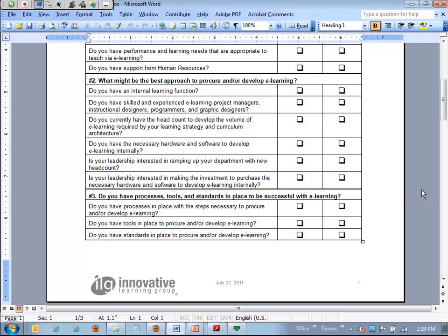The next one, do you currently have the headcount to develop the volume of e-learning required by your learning strategy or curriculum architecture? For you, it could just be a capacity issue, not a skill issue. Do you have the necessary hardware and software to develop e-learning? Certainly it's easy enough to buy, but it takes time and money to buy the hardware and software you might not have now. Is your leadership interested in ramping up your department and new headcount? If it's a capacity issue, this will certainly solve that, but your organization needs to be willing to add that headcount. And finally, is your leadership interested in making the investment to purchase that necessary hardware and software?